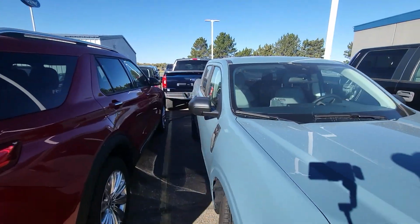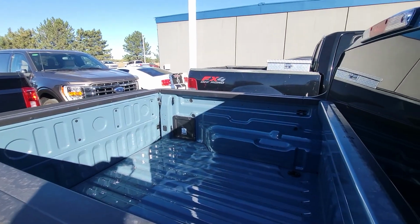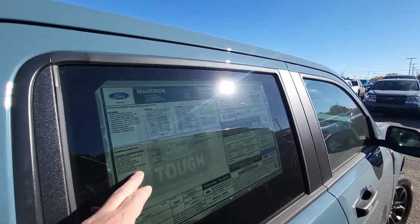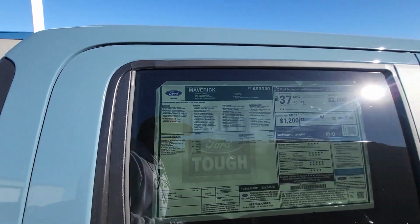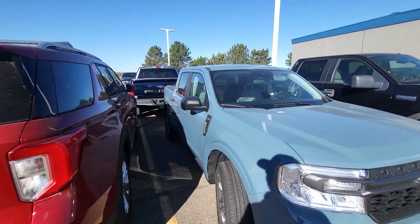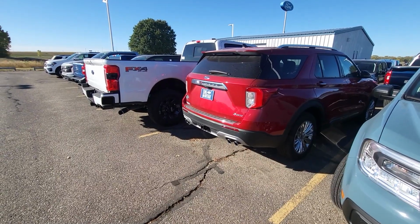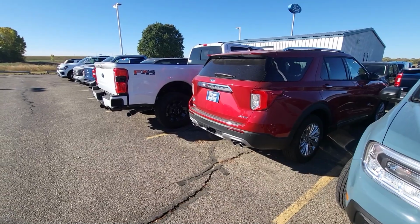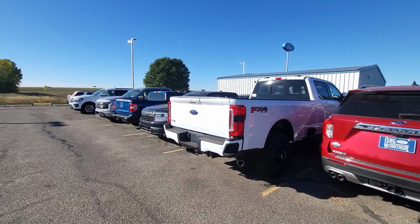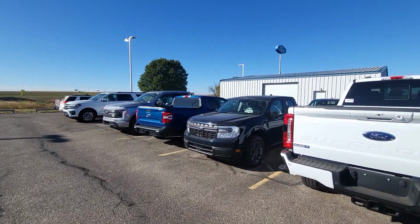Let's see, what else does this guy have? All right. C33H does not have the Lux package. It does have the Copilot 360 package and the hitch, floor liners, and power inverter. So there you go. Kind of see, there's not a lot of options and such, but King Ranch Explorer, this is a new one, and the Rapid Red. There you go. Available. Super Duty, this is a sold one right here, but that is a Sport Package Super Duty. The long bed FX4.